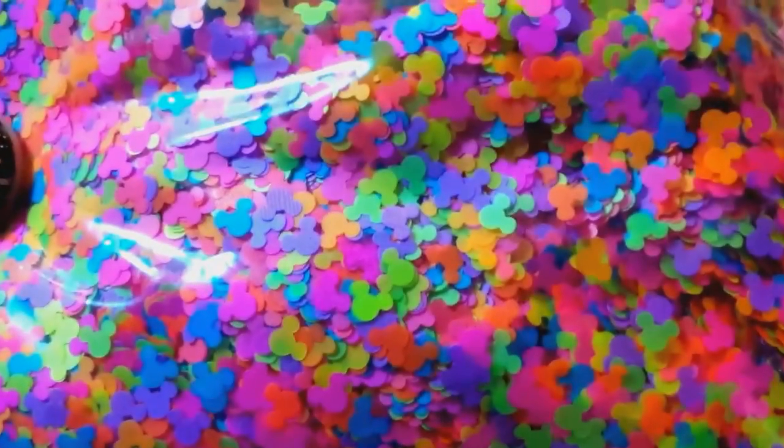I also have the mixed color neon dolphins. These are adorable. I love these. So I'll be offering these in my store. And then I have the neon Mickey heads, which I will also be offering in my store. And again, these are the super vibrant neons.